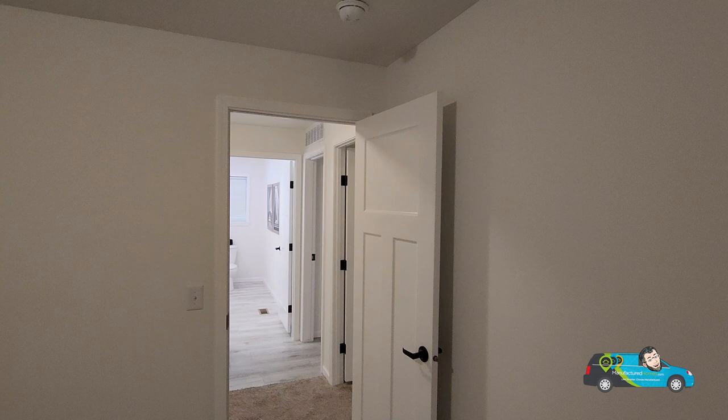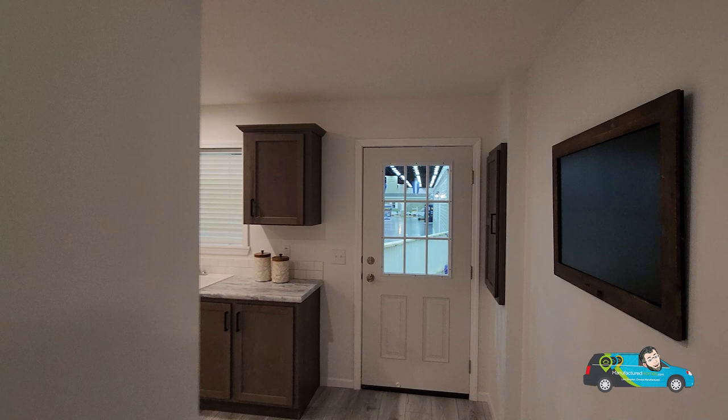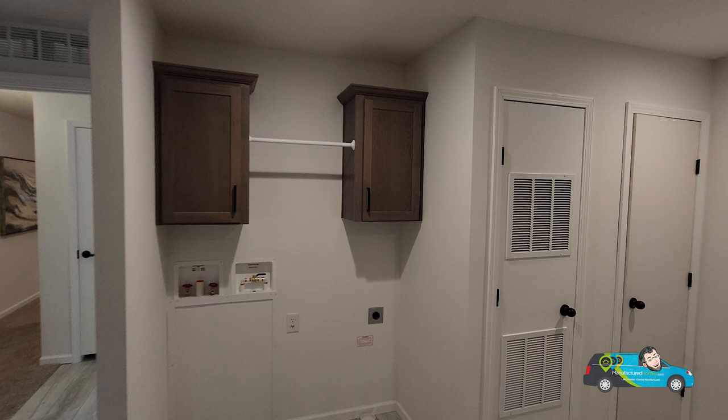Just plenty of space. And now we're going to go check out the utility room, mud room, laundry room. We have your door right there, your electrical box, we have a wash sink, and more cabinets, and more drawers, and more doors. Enough room for your side-by-side, of course, with a little bit more storage on top.